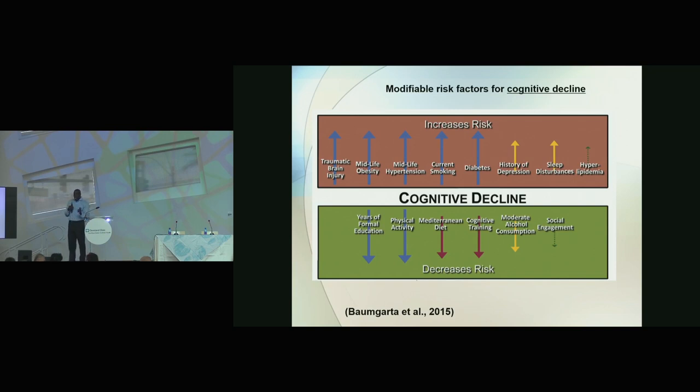But there are things that decrease your risk as well, so we're focusing on the good things. The more you educate yourself and stay engaged, you actually decrease your risk. Physical activity, eating healthy, cognitive training, moderate alcohol consumption, and social engagement. We were created to be in community, to live in community. So the fact that this is social engagement, one, you're learning new information and you're doing it in a social setting. Your brains are dancing right now. They're really being stimulated. And the more that you do this, the more you stimulate and decrease your risk.